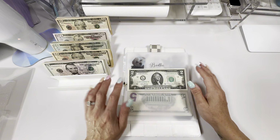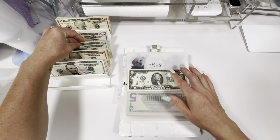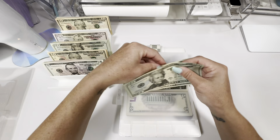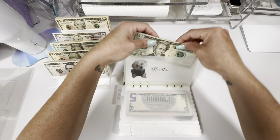Okay, and then for Bodie, he's my Bodufasa. So I have a $2 bill in there, but we needed to add a little bit more to his because we depleted his envelope when we purchased his food this last time. So I'm going to add 40. So we'll have 42 in his envelope.